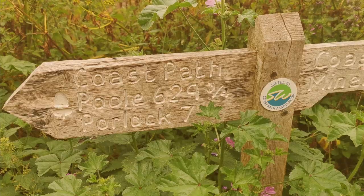It's only a week since I finished my Land's End to John O'Groats hike, and somehow I find myself here at the start of the Southwest Coast Path. So I'm thinking I may as well just walk it. It's only 630 miles, so let's just crack it out. Let's do it.